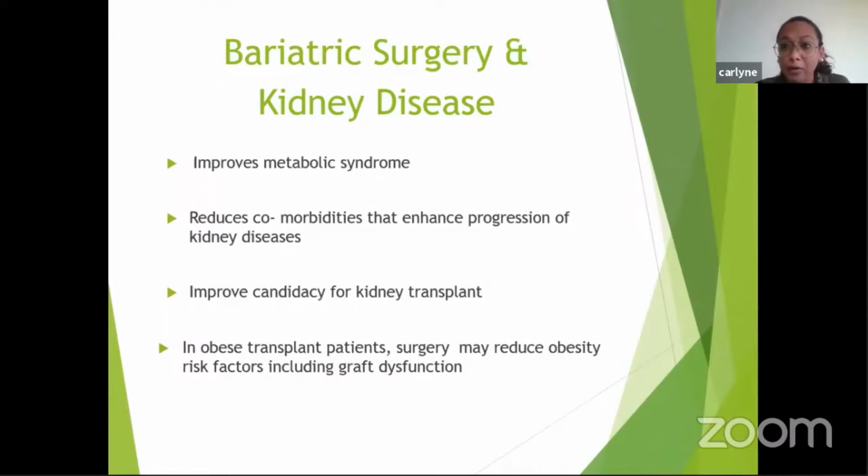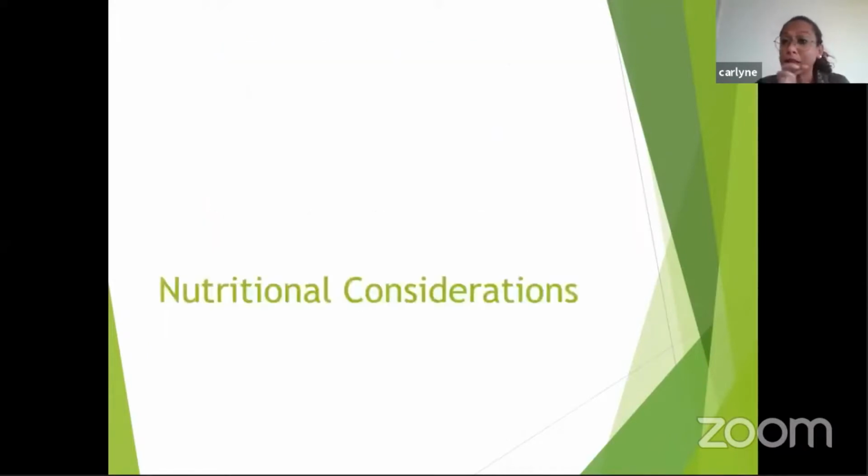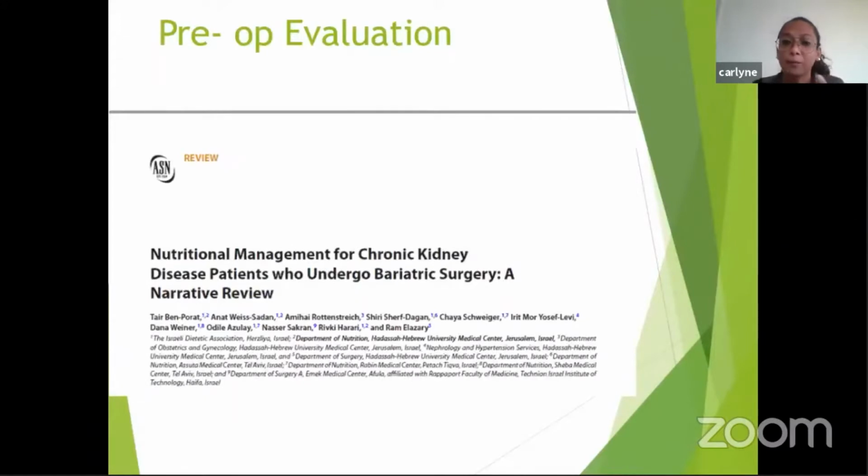dysfunction. However, I must confess that managing CKD patients pre and post bariatric surgery is probably every nutritionist's nightmare. We draw upon a lot of experience and clinical judgment to manage these patients. Until very recently, there haven't been guidelines to help us navigate through with these patients. But there has been a recent set of guidelines, or rather a review paper, that was published late last year that gives you perspective in terms of how you can manage these patients.